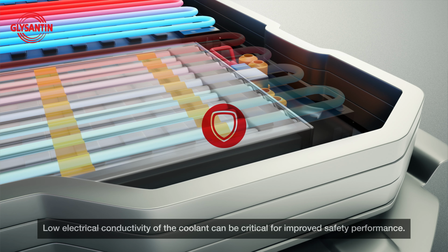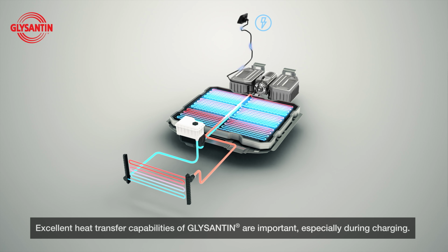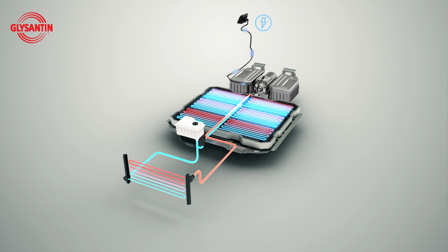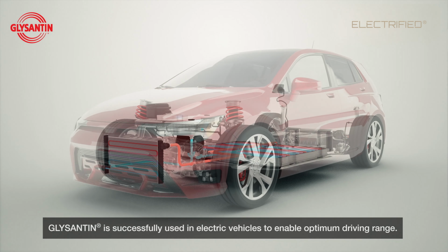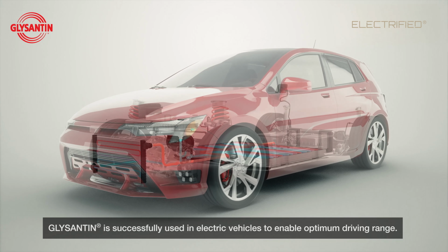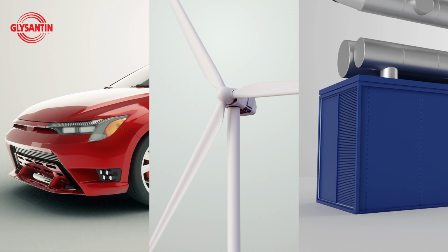For example, low electrical conductivity can be critical for improved safety performance, i.e., when it comes to an accident. Especially during charging, the coolant needs to have excellent heat transfer capabilities. GLYSANTIN coolants are successfully used in electric vehicles. They keep electric vehicles in their ideal thermal window and enable optimum driving range and lifetime.